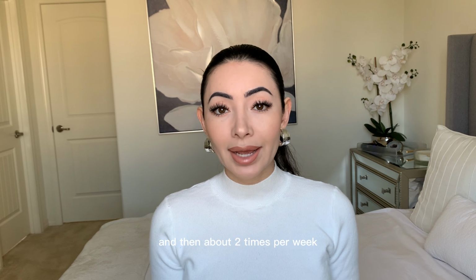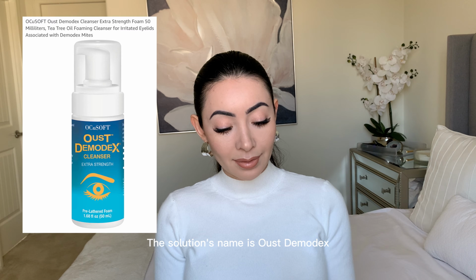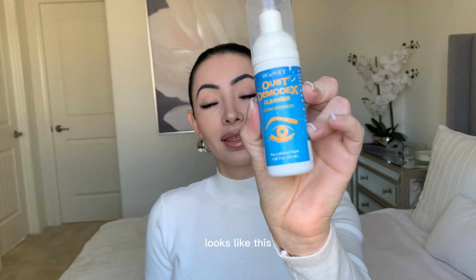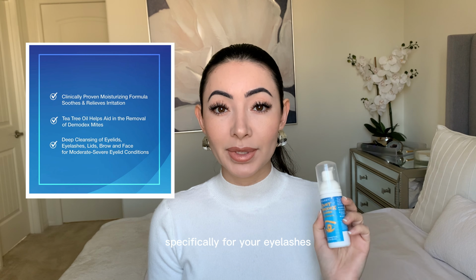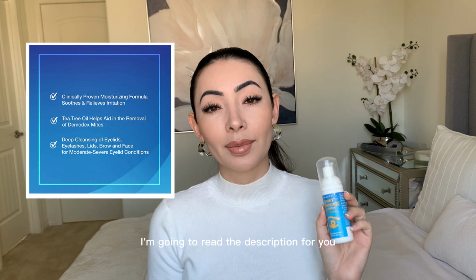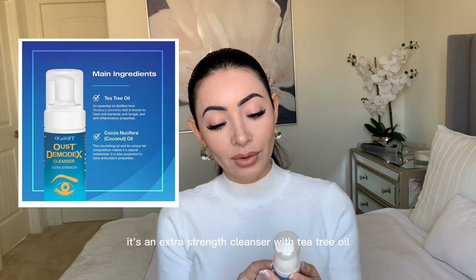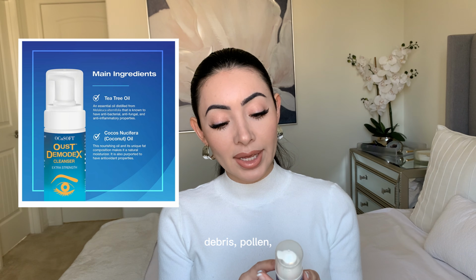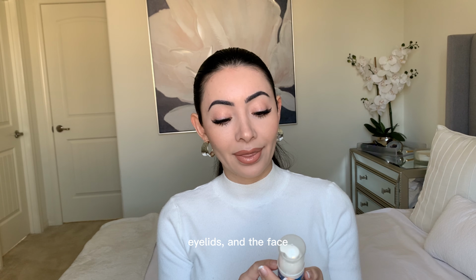And then about 2 times per week, I use this little solution. The solution's name is DEMODEX. Looks like this. This is an extra strength cleanser specifically for your eyelashes. I'm going to read the description for you. It's an extra strength cleanser with tea tree oil that effectively relieves irritation by removing oil, debris, pollen, and other contaminants from eyelashes, eyelids, and the face.